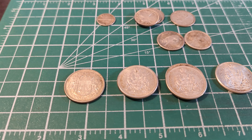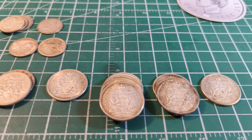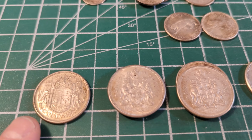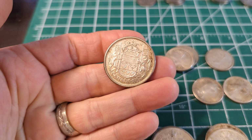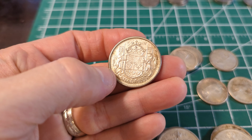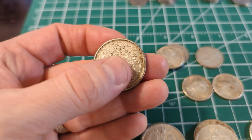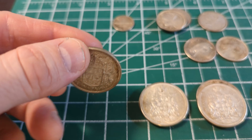We got a bunch of what we call 50-cent pieces. And if you're from south of the border, you might call them half dollars. And nothing really old. The oldest one, of course, is this 1957, and this features Canada's old coat of arms. This is probably my favorite design of Canadian coinage, this 50-cent piece that's got the laureate portrait here, but I love that coat of arms.